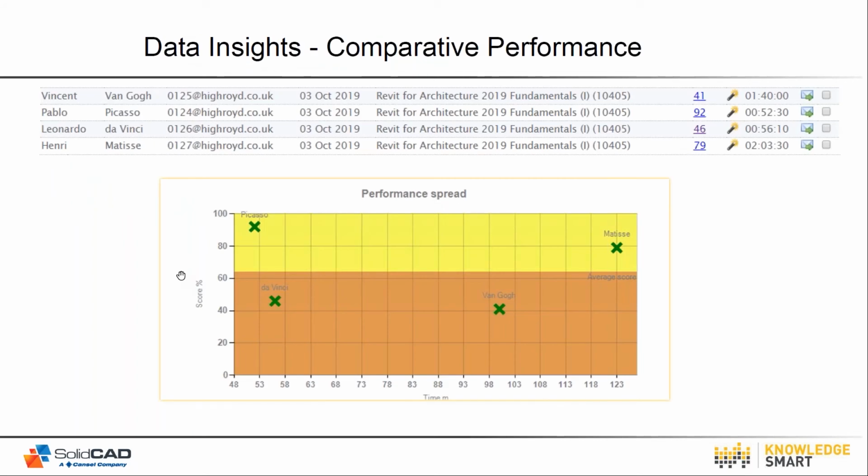So inside of the software here, there's just a very simple performance spread chart. How have these 4 people done on this particular assessment, Revit Architecture 2019 Fundamentals? You can see the numbers, but it helps to just visualize it. Picasso is pretty quick and quite accurate in what he does, and Matisse is quite accurate but a little bit slow, and Van Gogh is not that accurate really and takes quite a long time. So immediately that gives you an idea of who is a good performer here, who's going to need some training, and I can go and dig down as to what training might be required.